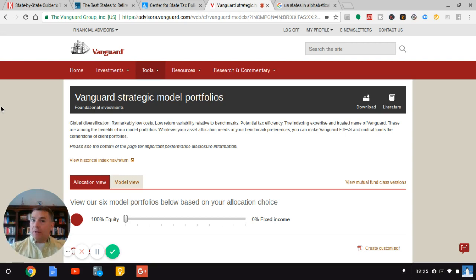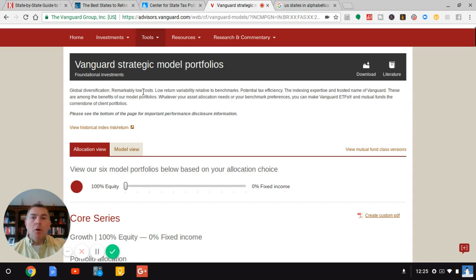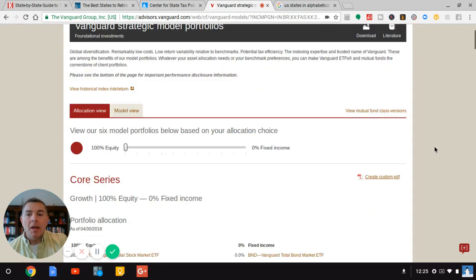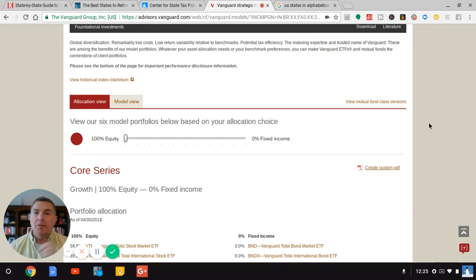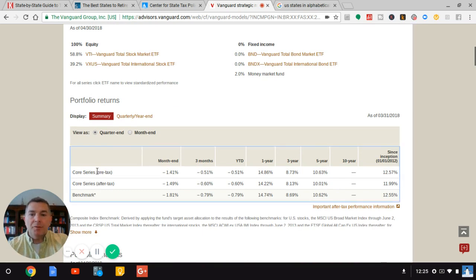Okay, so now we see how those three things are playing out, right? So again, 100,000 Roth, 100,000 traditional, 100,000 in a taxable, non-qualified account. So Vanguard shows us these wonderful strategic model portfolios: global diversification, remarkably low cost, low return variability relative to benchmarks, potential tax efficiency. This is where it gets fun. Potential tax efficiency. Why? Right now, I'm starting with 100% equity and no fixed income. That means all stocks, no bonds. Watch this, my friends. This is your pre-tax returns. So after 5 years, it averaged 10.63% a year pre-tax.